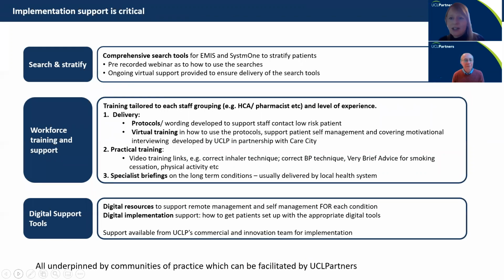Now, in addition to the frameworks and what care can be delivered and by who, we've worked to develop an implementation toolkit that sits alongside those frameworks. This comprises three main areas, and it's all underpinned by implementation and clinical support by our team at UCLPartners. So first are those search and stratification tools. They're all freely available via the UCLPartners website. And there are pre-recorded webinars to help you to deploy those search tools, along with FAQs if there are any concerns or worries. The second main area is around the workforce training and support.